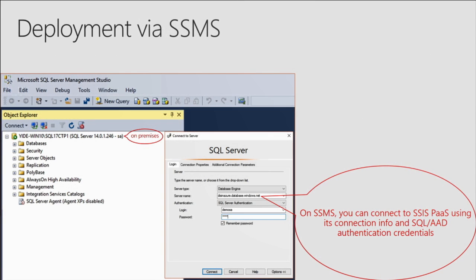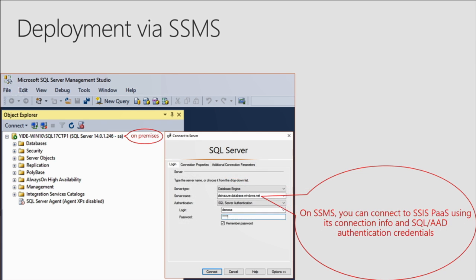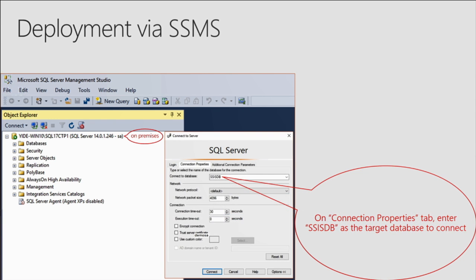I'll show you how to deploy packages or projects with SSMS. There's a subtle difference between deploying projects or packages using SSMS for a PaaS and for on-premises SSIS. With the PaaS solution, you connect your SSMS to your SQL DB server endpoint. You enter the endpoint there and a password. But you also need to set the database target for the connection. In this case, you have to make sure that the SSISDB is the target connection. So you enter your endpoint, and SSISDB is the target database.